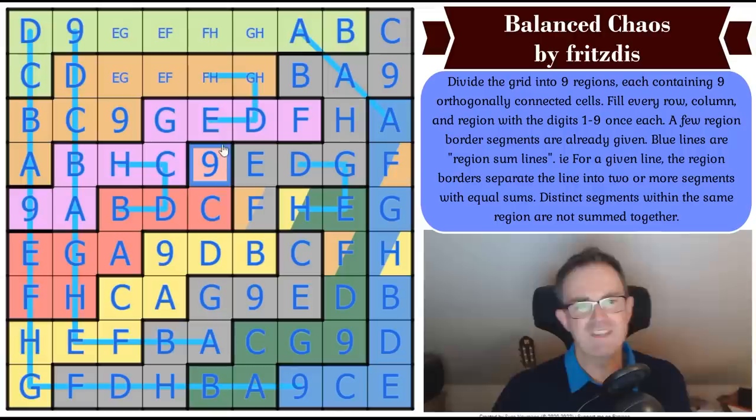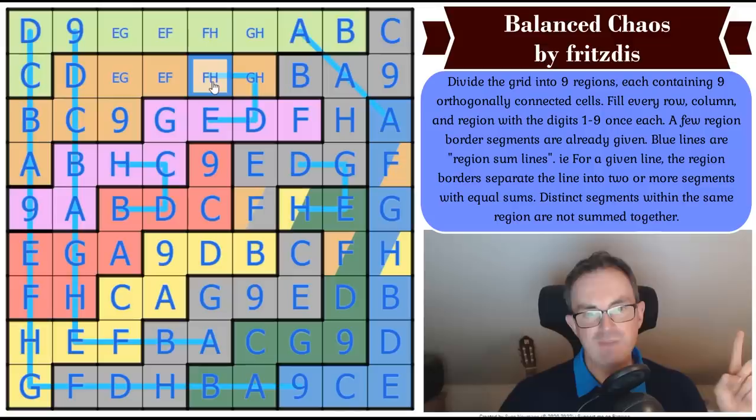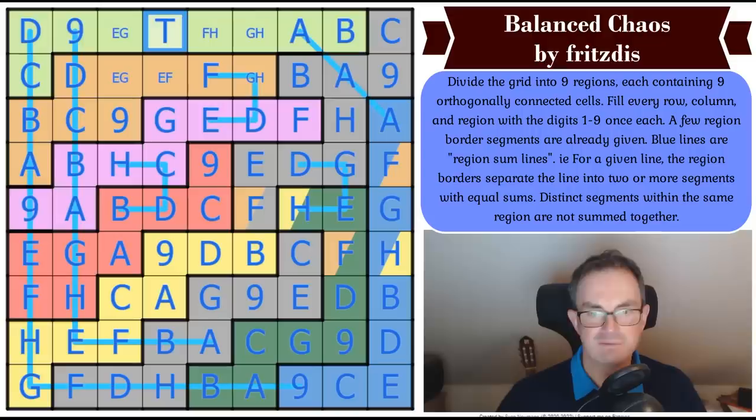Right. If we know that E and D are not together on the line, that means this pair do not add up to 9. If that was an H, that would be a G by Sudoku, and H and G do add up to 9. So that couldn't work. So that's not H, that's F. There we go. That's F. Therefore, I'll do it slowly. That's F. That's E. That's E. That's G. That's G. That's H. And that's H. I think that's right.